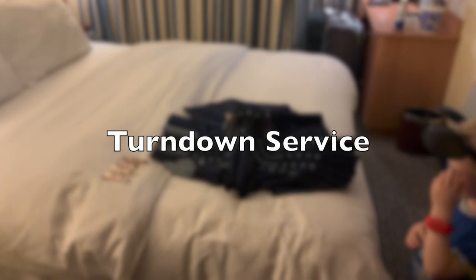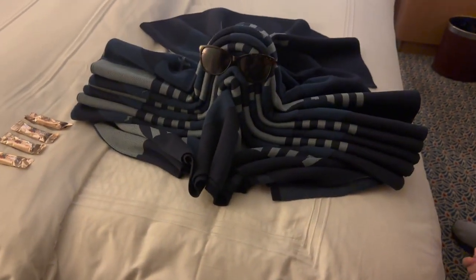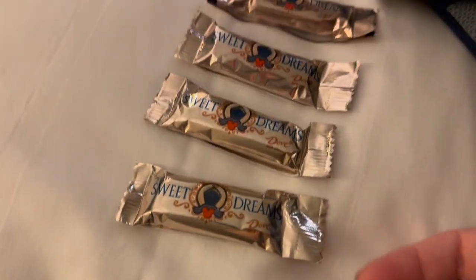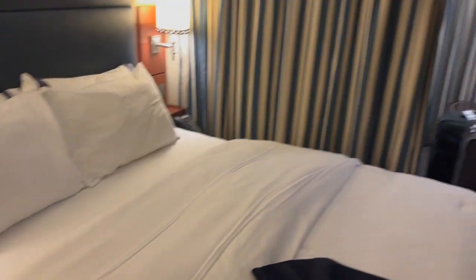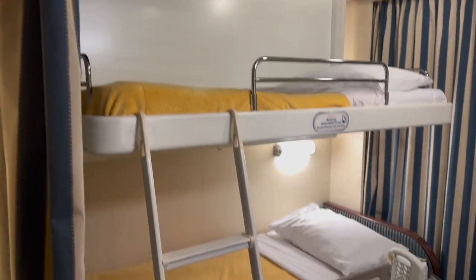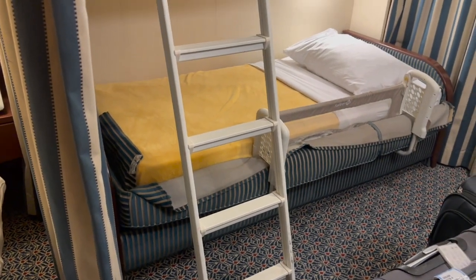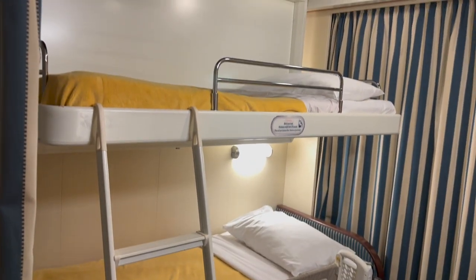So we came back to our room after turndown service, and what did we find, guys? A lobster. It's a lobster with sunglasses. And they give us some little Dove chocolates as well. That's a Sweet Dreams. And they do turndown service, and so they turned down our bed to help us get ready for bed. They pulled our curtain in, and then look what they did back here. They brought down the bunk beds. So cool. They used that ladder that's in the closet. And then the one bed comes down from the ceiling and that couch folds into a bed. It is so cute. That is perfect for the kids.